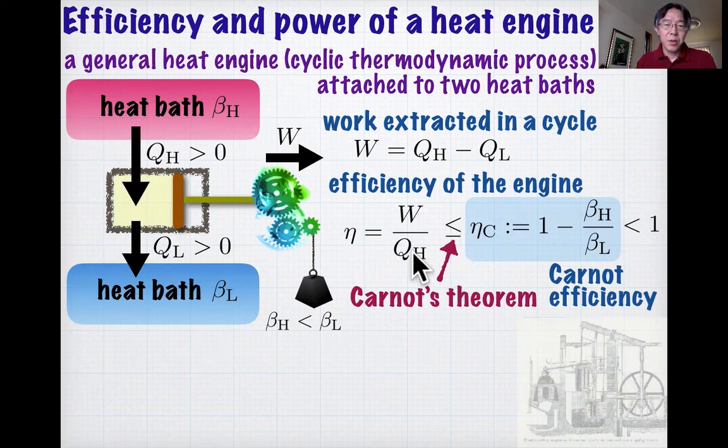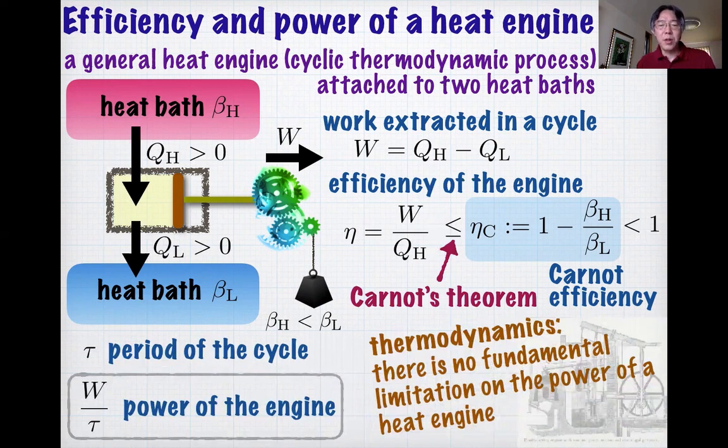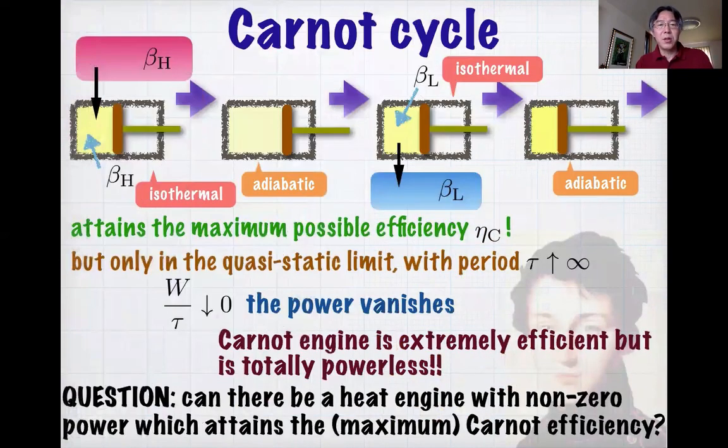Okay, so what is power? That's simpler. Let tau be the period of this cycle, and W is the work obtained within this time interval. So W is the energy, the work, and W over tau is the power of this engine. Of course, you want to have an engine with higher power. Is there any limit like this for the power of a heat engine? I'll come back to this, but in thermodynamics, there is no fundamental limitation on the power of a heat engine. Since we don't have any general result, let's take a look at an example.